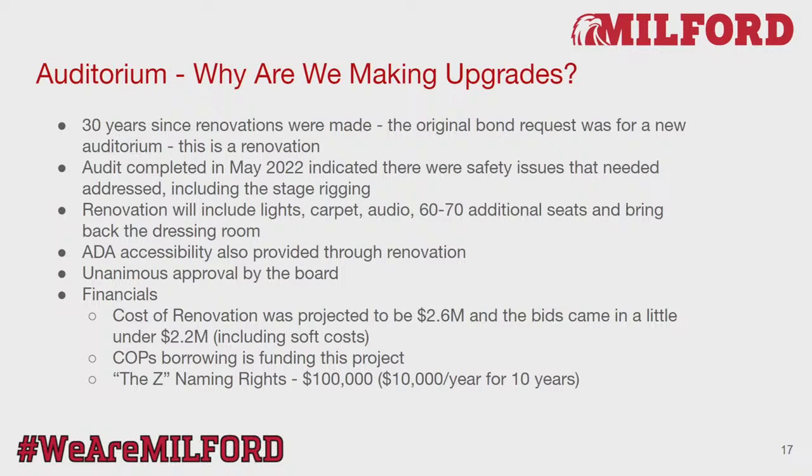This also, much like the other projects in the district, received unanimous approval from our school board. And I know our theater department, our high school that uses that theater very regularly, is very gracious for that and in the full support of the board.